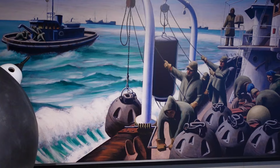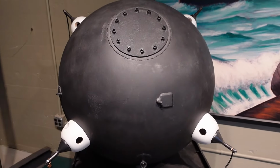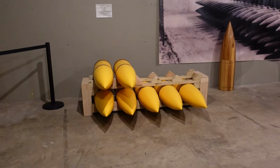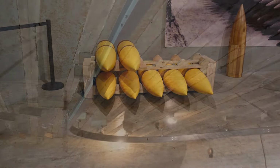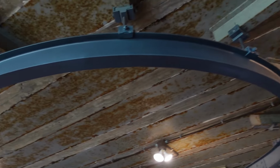Different types of munitions, such as mines and heavy projectiles for the cannons, were assembled at Fort Miles. Systems were in place to properly store the gunpowder, and rails were installed in the ceilings to move the heavy ammo throughout the base.